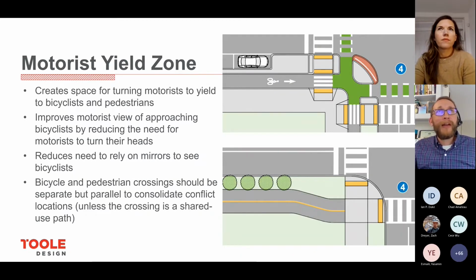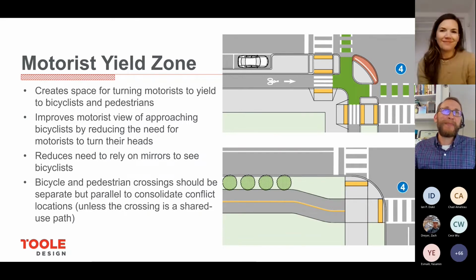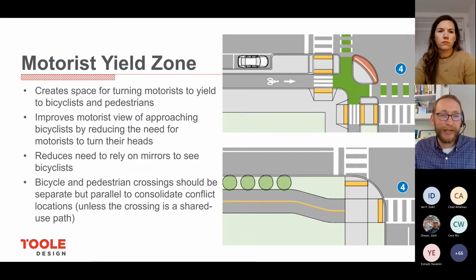And I know we've talked a lot about motorist yield zone, but it is such an important component of the protected intersection design that's why we continue to stress its importance, because that's what's going to create the space for that motorist to stop and yield. It's the thing that's going to make that bicyclist more visible, essentially positioning the crossing users more in front of the motorist than in more conventional designs.